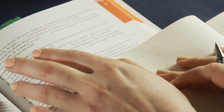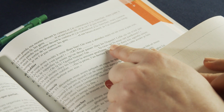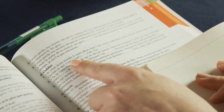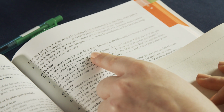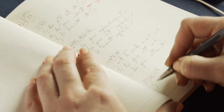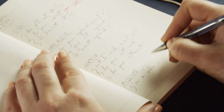So, a couple's invited to have dinner with the family called Dupont, and they forgot. Oh no. So the first one, the Dupont, speak to them. We invited you for dinner yesterday. What happened? And the answer is, on a oublié. So that's not good.